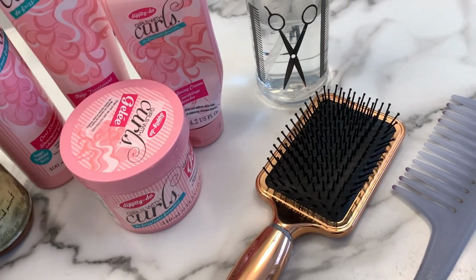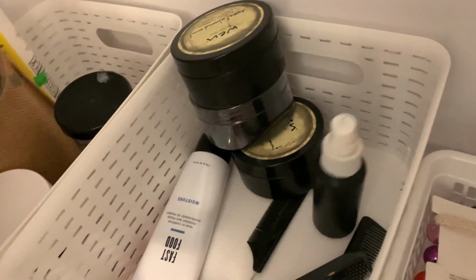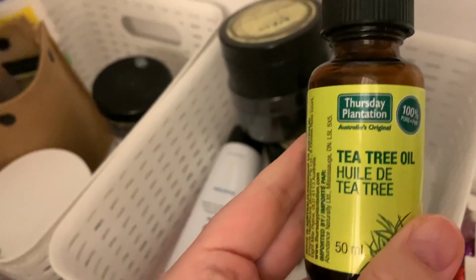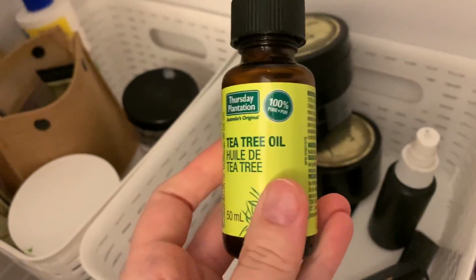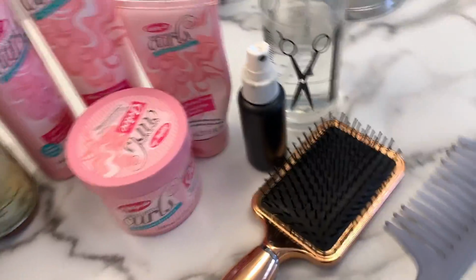We also have a spray of, what's it called? Let me see. Let's go in here. This is the spray. It doesn't have a name on it, but here it is, the tea tree oil. I always spray that in her hair too. And that's what's in here. So we use that as well.